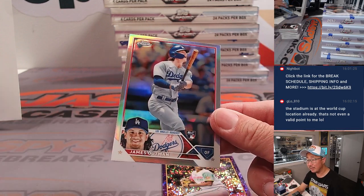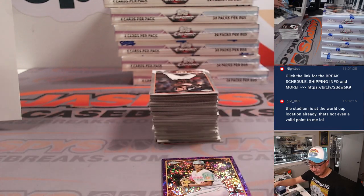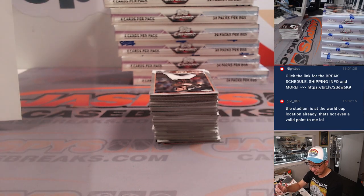There's James Altman, rookie refractor. He's having a nice year. Michael with the Dodgers. Darvish for the Padres.